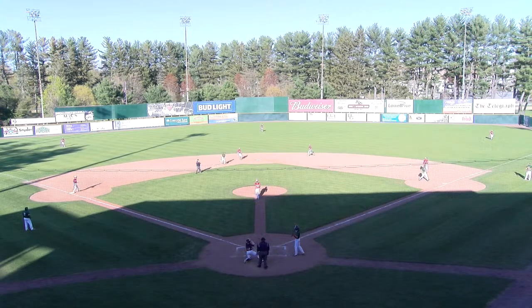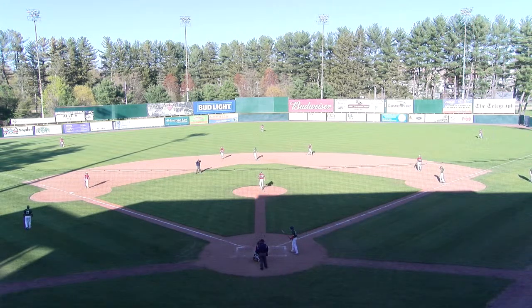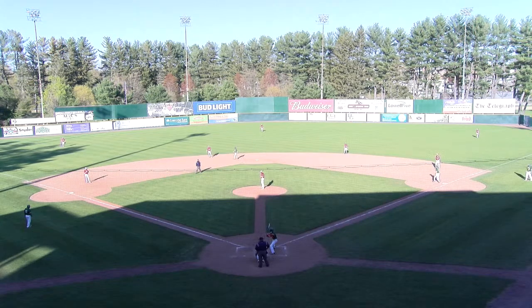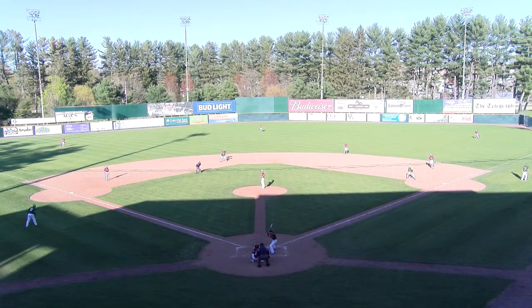And that's low and outside. Ball 2, 2-1 here. BG had fun with 2 last inning. See if we can have fun with 2 in this inning. Get some insurance runs here.